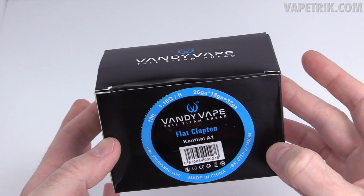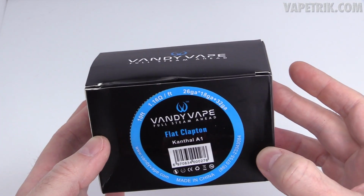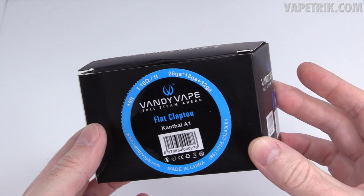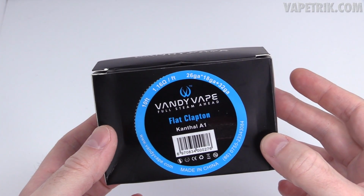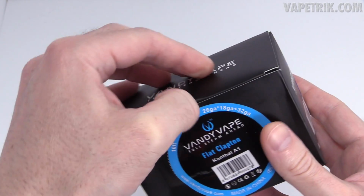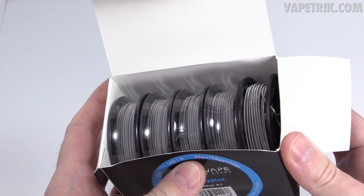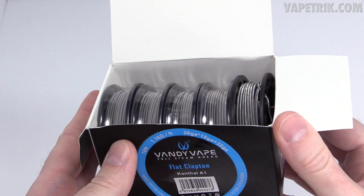And check it out, the wire that I'm going to be using today is this Vandy Vape Fuse Clapton A1 Fuse Clapton. They sent me a box of stuff, and they offer a whole slew of different wires. You can get A1, you can get nichrome, N80, you can get stainless steel. The box that they sent me, holy crap, look how many rolls, man. You get 5 rolls, each roll is 10 feet. I'm assuming you can buy a whole box of this if you want.